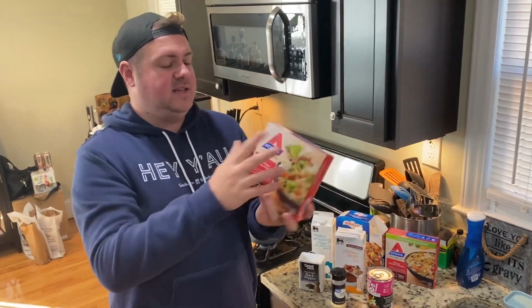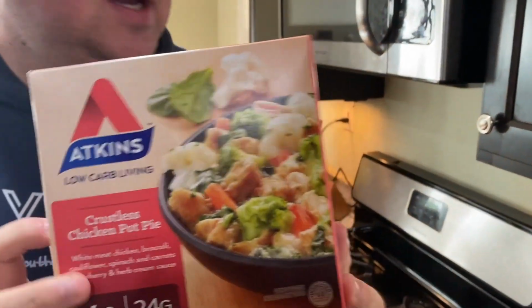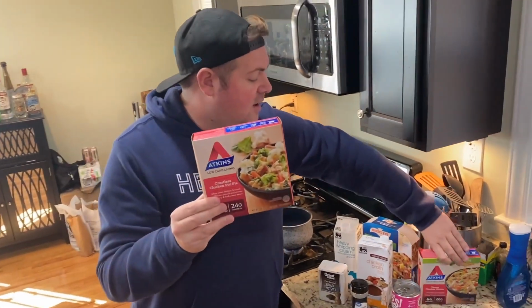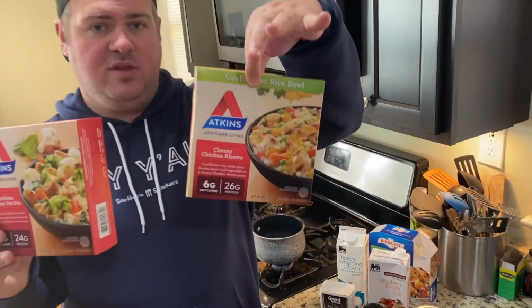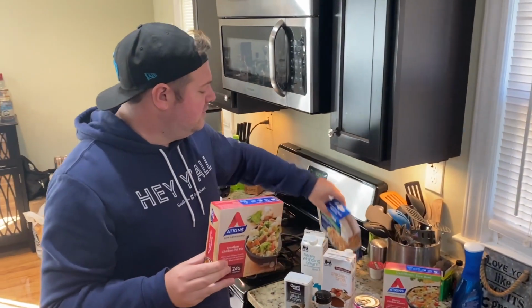So my solution, I have discovered these Atkins low carb living frozen meals. They are delicious. I've been getting the crustless chicken pot pie, and also the cauliflower rice bowl, which is like a creamy, cheesy chicken risotto. And then also this one from Bird's Eye, which is just a chicken fried rice cauliflower.